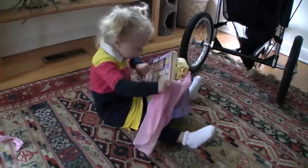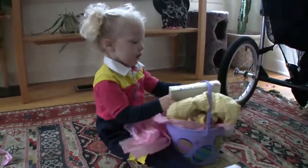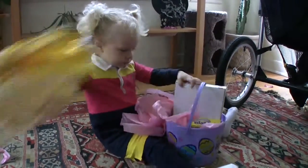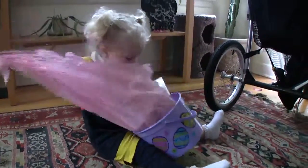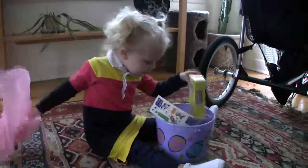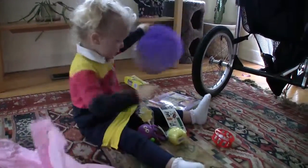Maybe if you take the handle down. Take the handle down. Here. Push the handle down. There. Oh, yeah. Get it off. There. That's a good strategy, Alex.